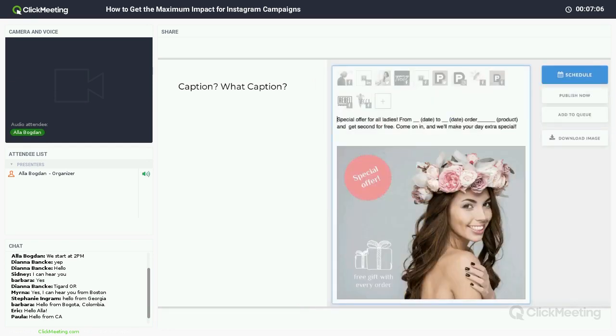So why not spell out the deal right on the image? If they love the visual, there is an increased chance they will read the text. So Promo Republic has hundreds of ready-made templates to choose from for your industry.